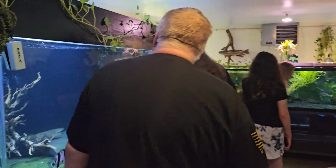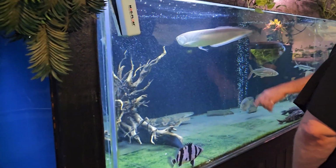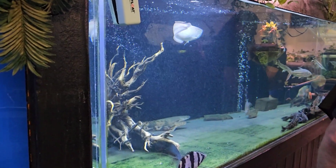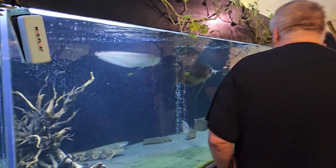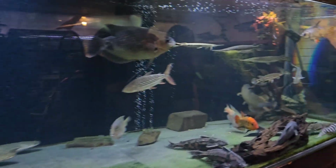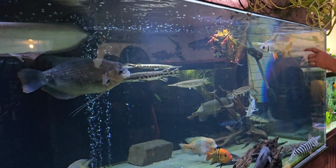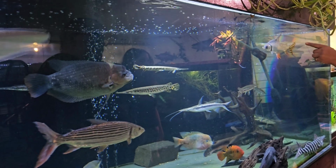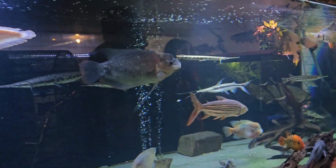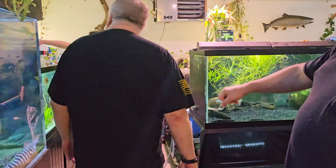Now over here is the 1,000 gallon, and that's our eel manifestation log over there. Oh yeah. Back here's the bichirs. Here's some of the Erwinis. This is the tigrinus catfish, and there's a lima shovelnose, a bunch of gars up there, a flagtail. Back in there to the left is the discus tank.